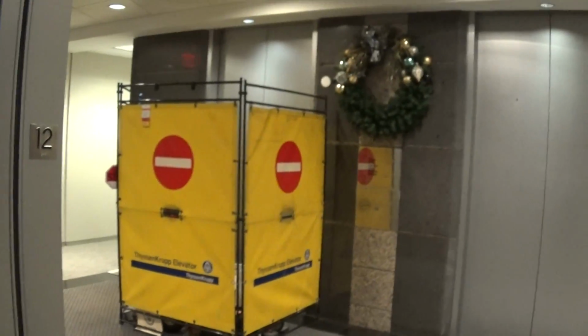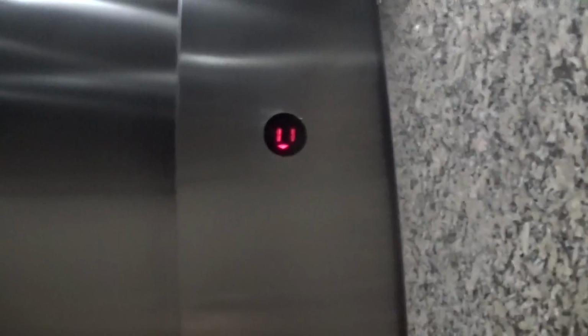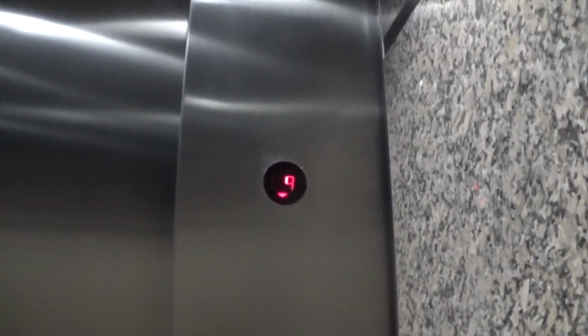I'm gonna clean off my lens. See if that helps. That helps. Let's go to lobby. Uh-oh, look at that. They're doing maintenance, so they're doing it like one by one. That's a different one. It's a nice elevator.